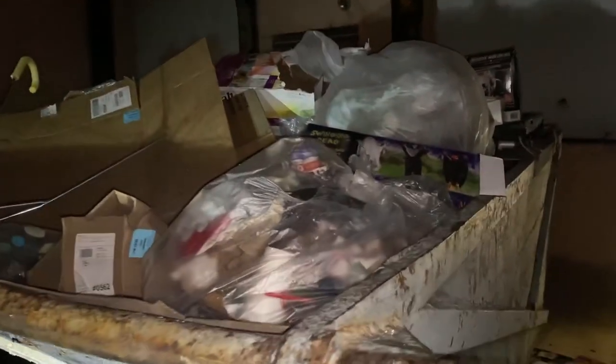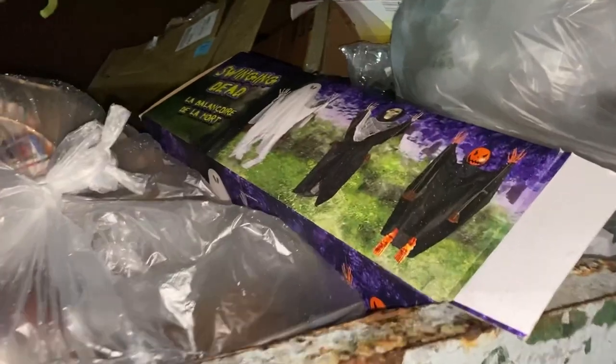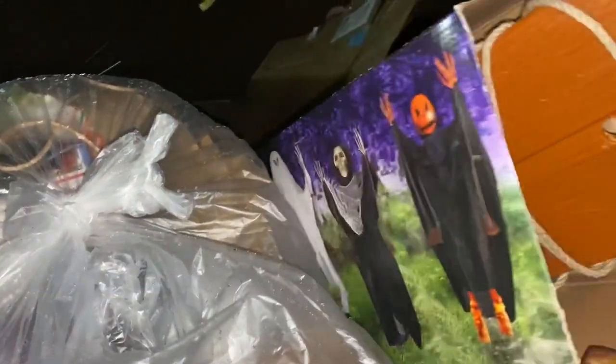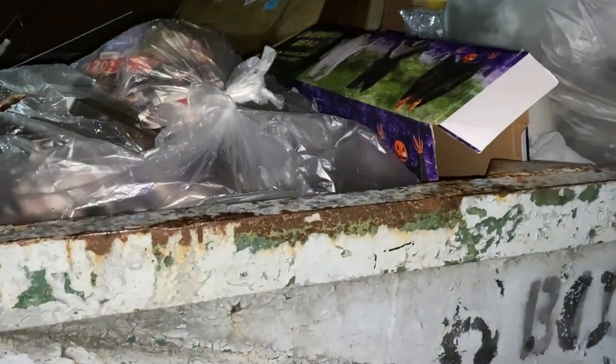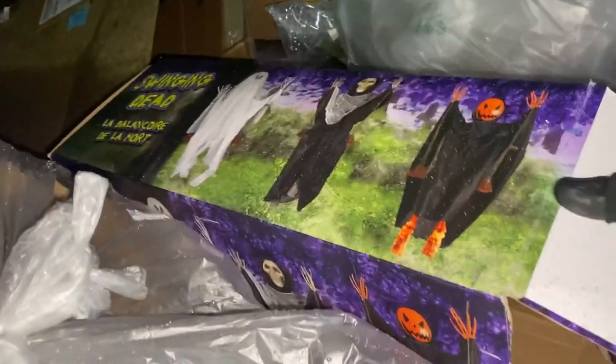Party City dumpster. I did see a few people diving here a few moments ago, so I don't know if I just missed out or if there are things. Oh, this is a swing. I wonder if I could repurpose that. That's kind of neat, and have this little guy sit on the swing. Whoa, there's more. There's the guy.